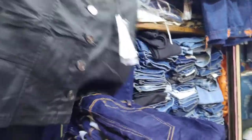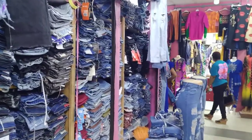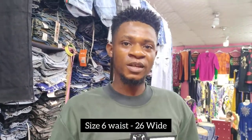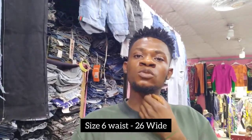I forgot to ask you, Lucky. What's the price range of your jeans? From 3,500 upwards. No, I mean the size range. From size 6 waist, 26 waist. That's a very big size. Okay, from size 6 waist to 26 waist.